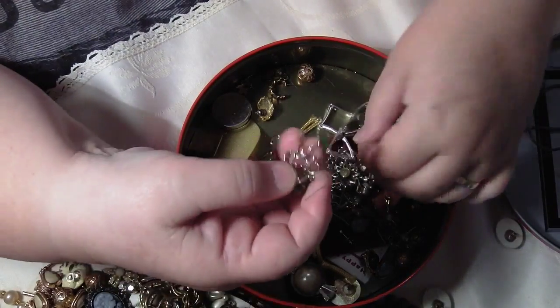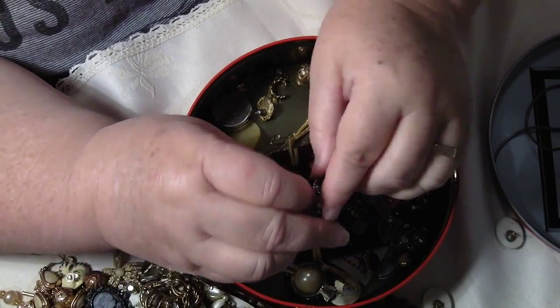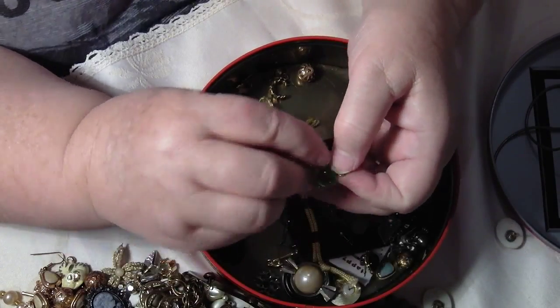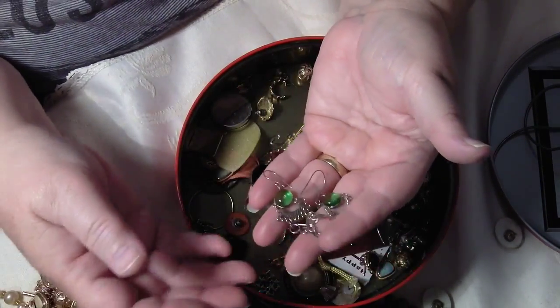And then I've got these little dangly down ones. These have got nice little green beads on them. These earrings. Nice little dangly down bits. There we go. That's cool, eh?